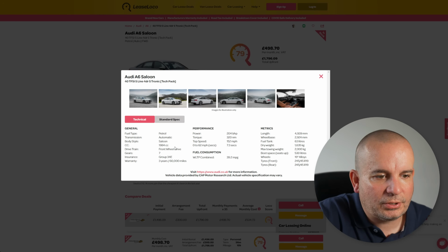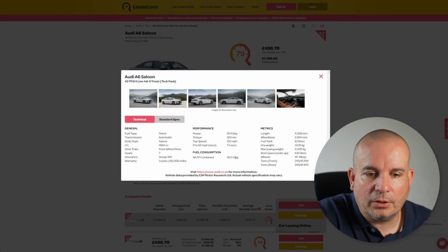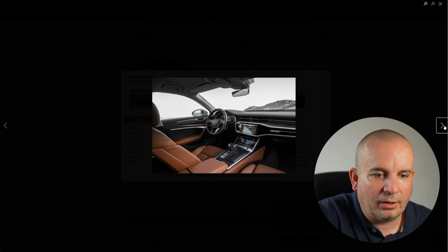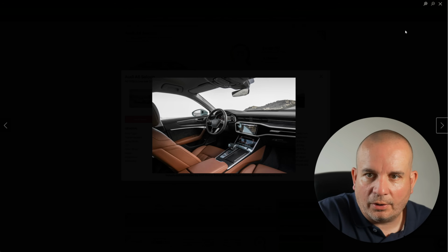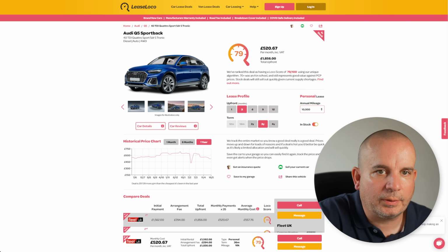And that gives you 2 litre petrol automatic, Group 34 on the car insurance, 204 brake horsepower, 7.3 seconds to 62, claimed combined MPG's 39.2, and 530 litres of boot space. Very, very cool looking cars. I love these things. Great interior, but I slightly prefer the old infotainment system, but that's just me. 1,800 up front, 500 quid a month.